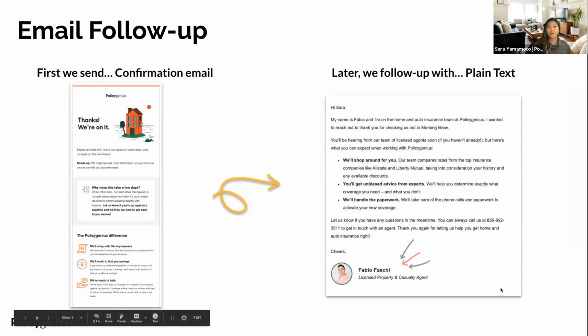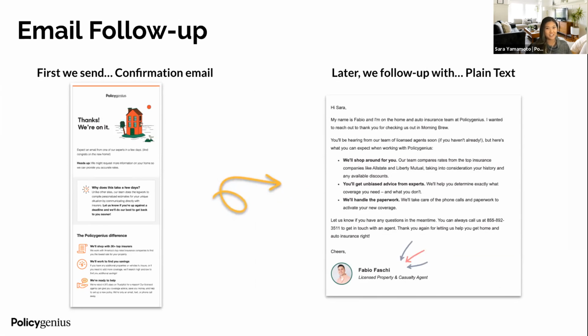We then follow up with a confirmation email to thank you for your request and really line out next steps. And later we follow up with a plain text email from our agent, Fabio Fasci. Fabio is one of our licensed agents for property and casualty insurance, and he's actually the face of most of our home and auto emails. This plain text email was a huge success for us because it not only provides a brief introduction to someone on our operations team, which really makes it feel a little bit more real and authentic, but also gives the customers an opportunity to respond and ask any questions if they have any.